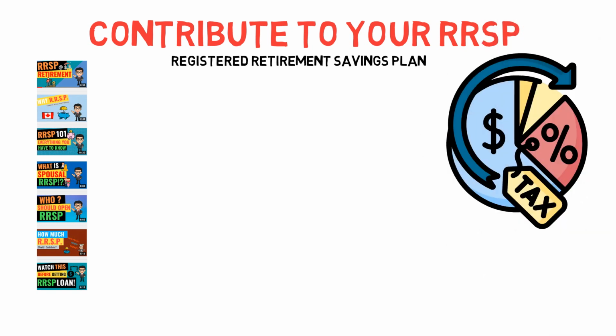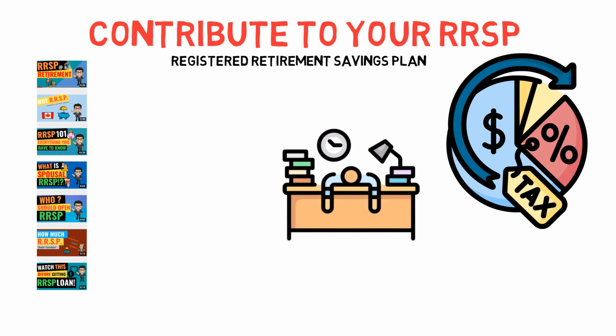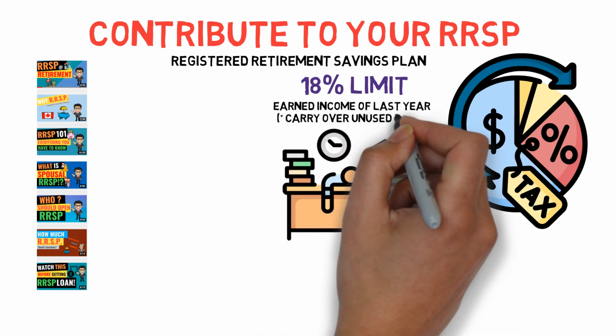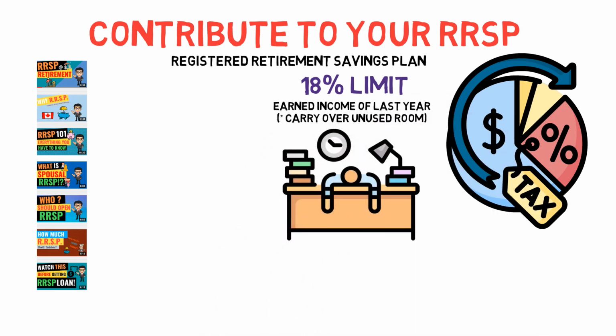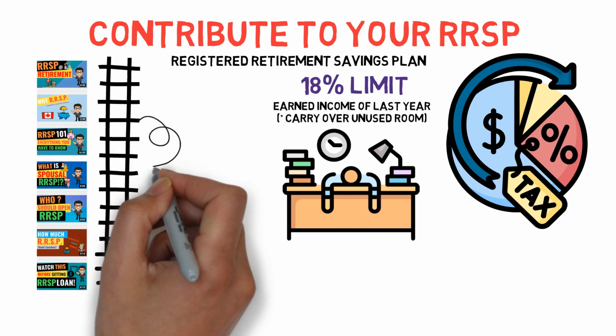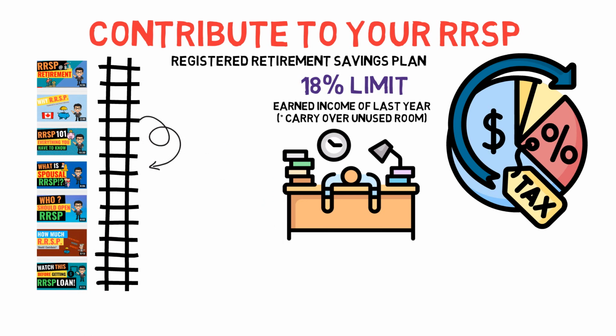And that also means a larger tax return in April for a normal 9 to 5 employee. Your contribution limit is 18% of your earned income from the last tax year, and you can carry over any unused amount from the previous years. A common question is what tax bracket is high enough to make contributing to your RRSP worthwhile. There are many layers of tax brackets that include both provincial and federal, but I always keep things simple, so I would suggest to break it down into 3 tiers.